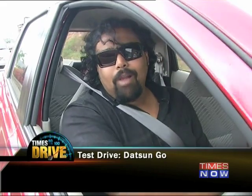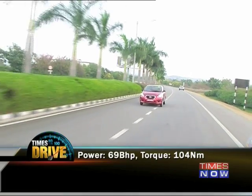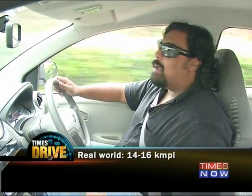What is common between all variants though is the 1.2-litre 3-cylinder KB12 petrol engine that you're also going to find in the Nissan Micra. But in the Go, it's been tuned more for mileage rather than performance. So you've got 69 bhp and 104 newton metres of torque. And Datsun claims a mileage of 20.63 kmpl. In the real world, in its natural habitat in the city, you're going to get about 14 to 15 kmpl.